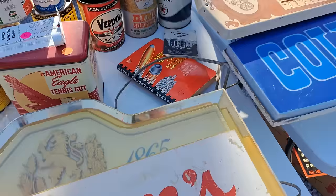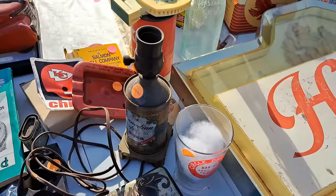All kinds of advertising cans and stuff. This is a neat cone top. Somebody turned it into a light.